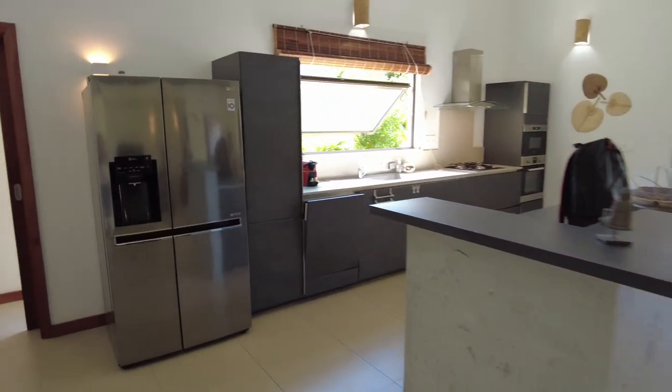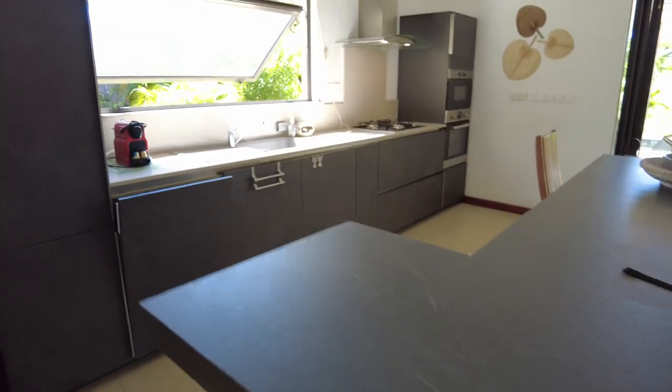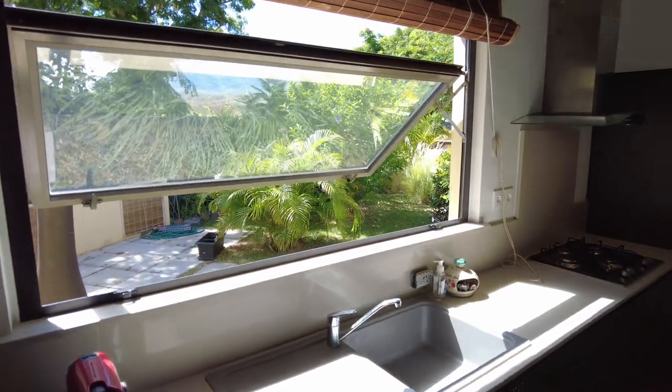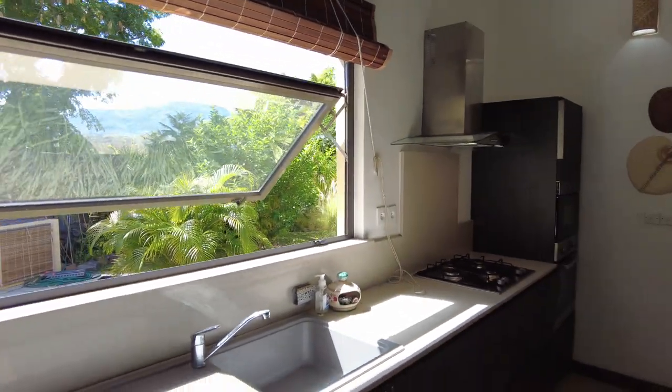Okay, here's your kitchen, very well appointed kitchen. Awesome granite tops, well finished kitchen, huge fridge. Nice huge window that we just opened here that lets air in from the garden through the whole property. If you walk around the back here, we've got a pantry area. I'll take you into the back pantry.